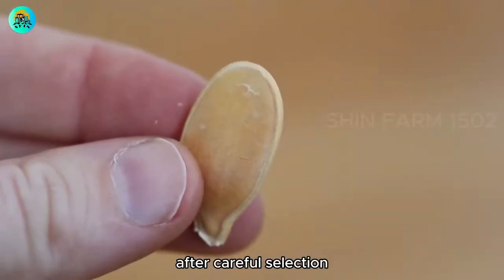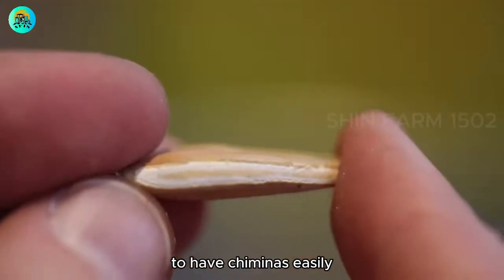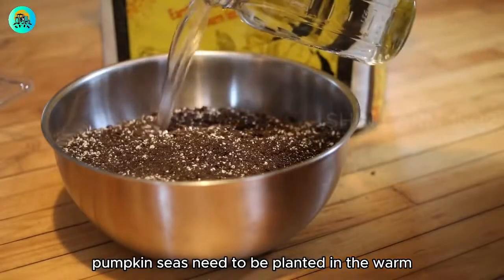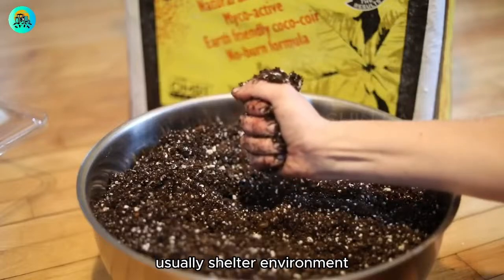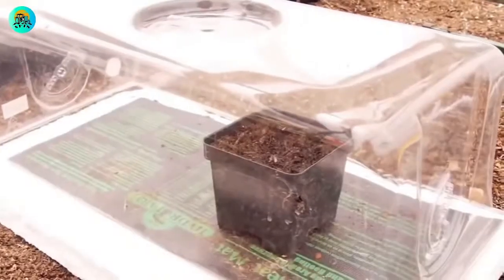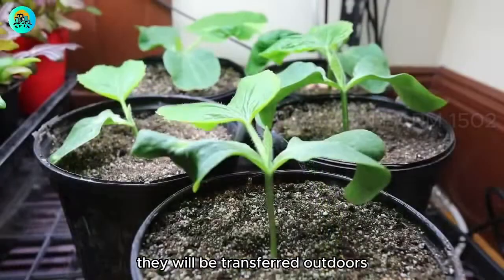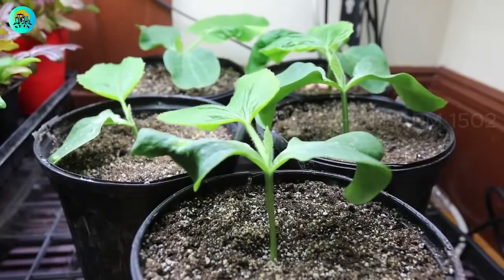After careful selection, the seeds will be thinly ground on one side to help them germinate easily. Pumpkin seeds need to be planted in a warm, usually sheltered environment to protect them from harsh weather and provide adequate moisture. After about 1 to 2 weeks, when the seedlings are strong enough, they will be transferred outdoors.